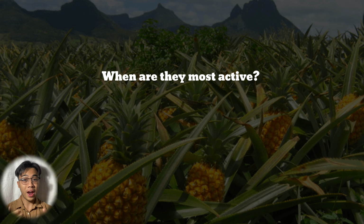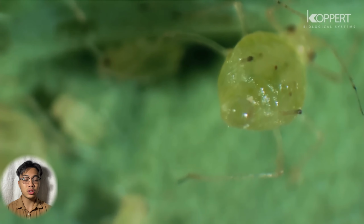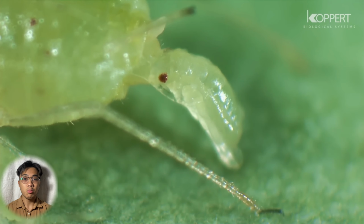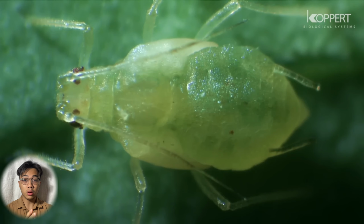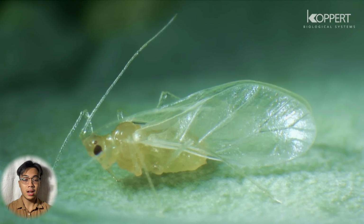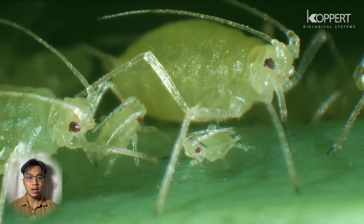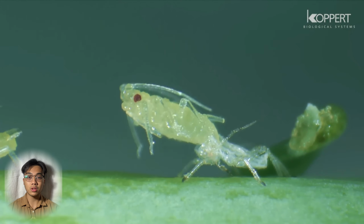Moving on. When are they most active? Thrips populations spike during the dry season, especially when there's low humidity and high temperature, ideal for their fast reproduction. Their cycle is just 2 to 3 weeks, moving quickly from egg, larva 1, larva 2, pupa, pre-pupa, and then adults. Did you know they don't pupate in the plant? They drop to the soil or leaf litter to complete metamorphosis.